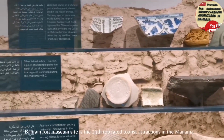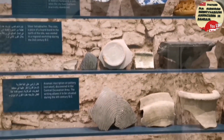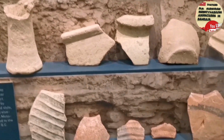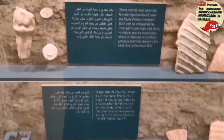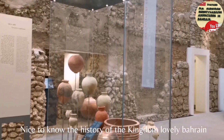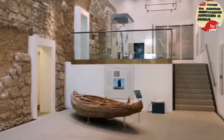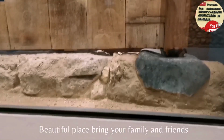Bahrain Fort Museum site is the 23rd top-rated tourist attraction in Manama. It's one of the most beautiful historical places in the kingdom. It was awesome to see these great views of the city and the fort as well. The museum is covered over two floors. Nice to know the history of the kingdom. Lovely Bahrain, it contains pottery, human skeletons and more. Good and informative. Beautiful place, bring your family and friends.